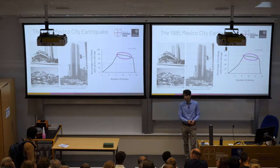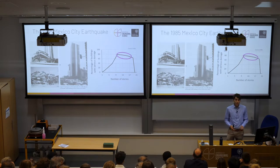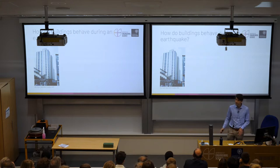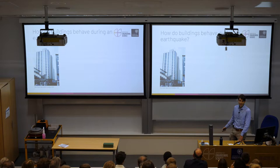And then we use what we know in maths and physics to try to come up with an answer. So this is what we will try to do today. So let's take one of the buildings from the big previous picture, slightly better picture now.